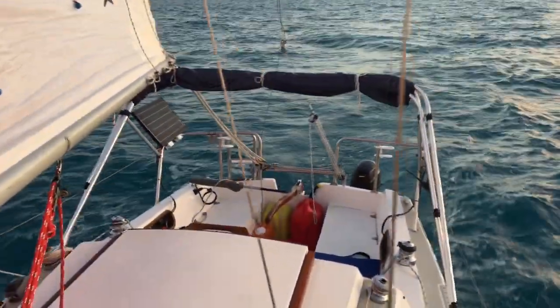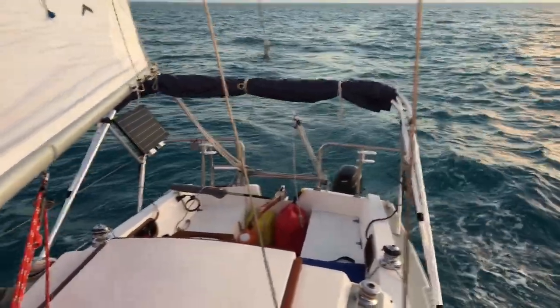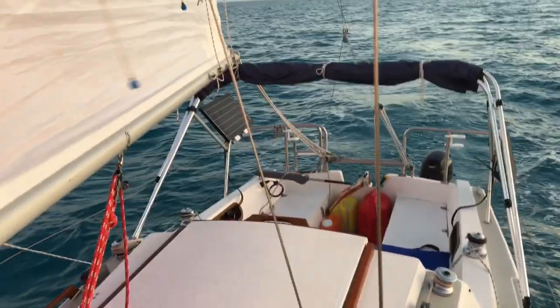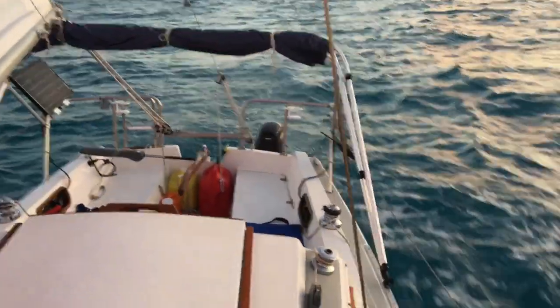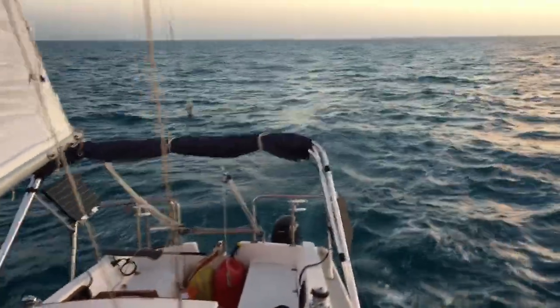And we ran out of wind at 2:30 a.m. Had to start motor sailing. We've got just enough breeze now to where the sails are somewhat partly holding a shape. About 50% of the time. And man, can't wait to get there. We got about 20 miles to go to the Tortugas.